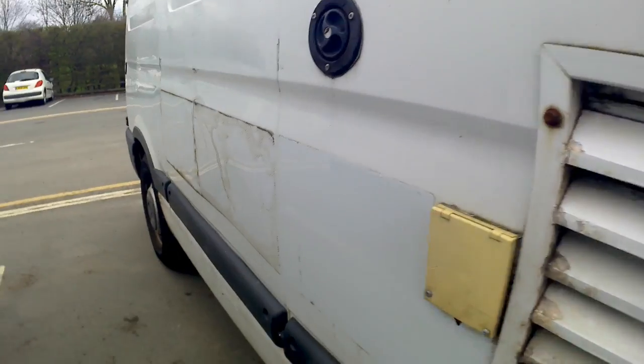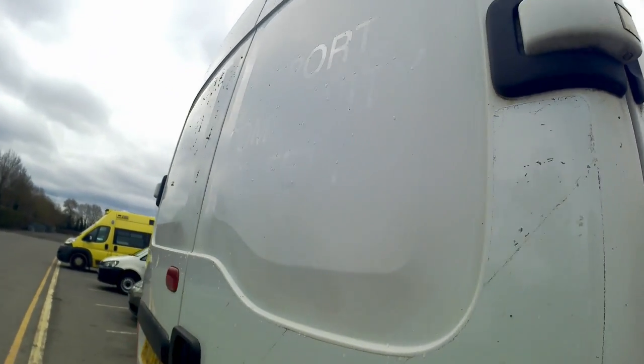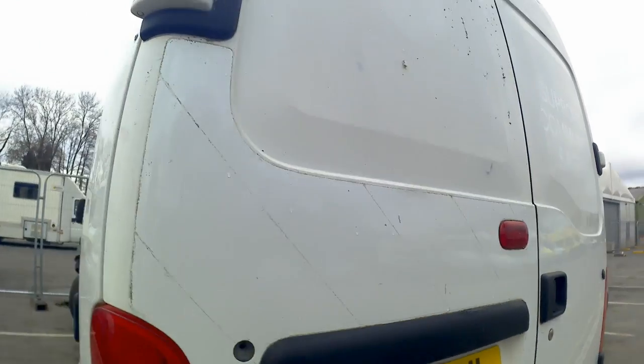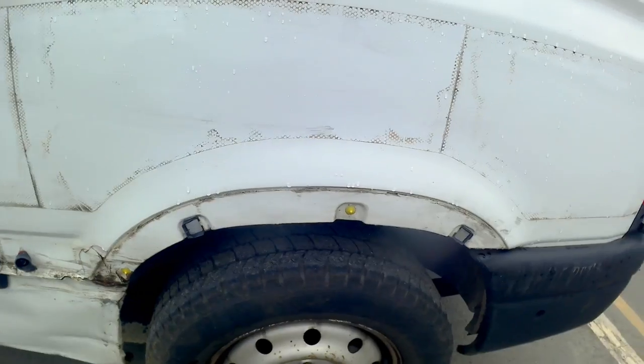According to the sticker, it's got a sticker in the window, so we'll have a look. No glass in it this side. Support community safety. That's all I can see on there. Got a police badge on it. A fair smack on this side. Well, that's repairable. Trim's missing.